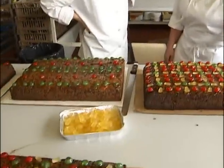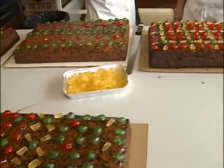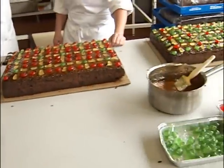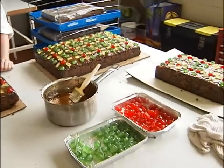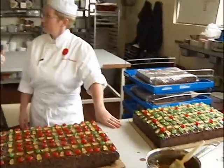We go through about 4,500 pounds of fruitcake every Christmas season. We start cutting them usually around now, and then we continue cutting them till Christmas, or until we're out. Connie, the owner here at Swiss Pastries, was telling me that you are already getting phone calls from people asking for the fruitcake. Why is it so popular?